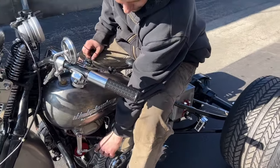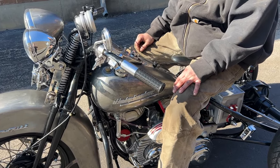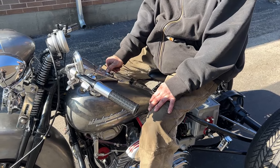Well, we got the fuel. Turn the fuel on. It's a matching number frame and engine as well, which is very cool. A little ignition here.